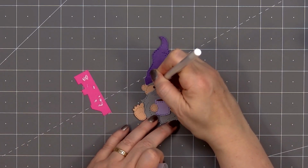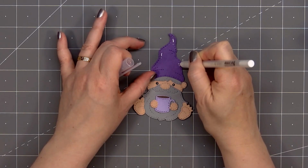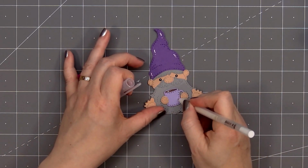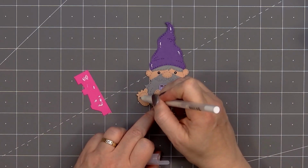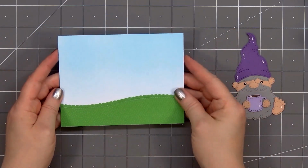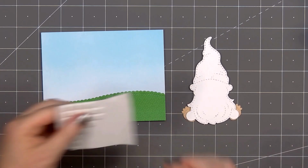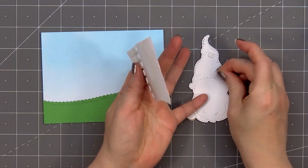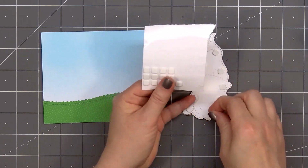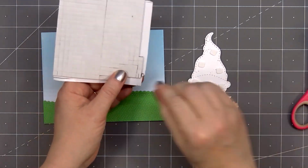Using a white gel pen, I'll add some highlights on the gnome. And I made sure to give the gnome a soul, as my daughter would say, by adding the white inside each of his eyes. I'll also add a few highlights using the white gel pen on his hat, his feet, and also the mug. I've already assembled the background of my card. I did this several months ago. It was supposed to be for a Jaded Blossom card, and I decided not to use it, but I did save it. I knew it would come in handy one day.